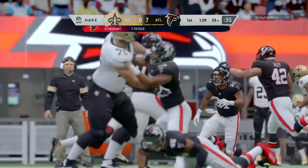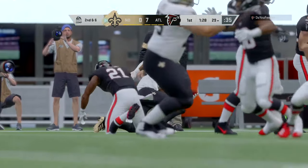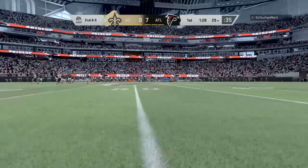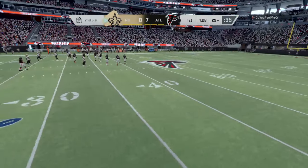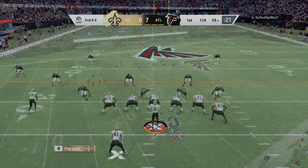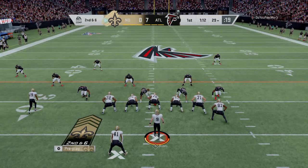Tough running there. That's a hard-earned 4 yards. Yeah, those are the unsung kind of runs. They don't fill up the stat sheet, but they do set you up in good position on 2nd down. Following the pickup of 4, here's 2nd and 6.